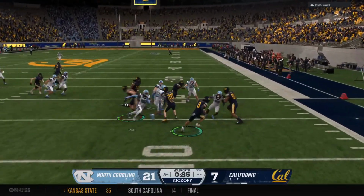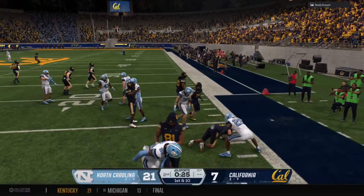On the move from inside his 5. And the returner goes down.